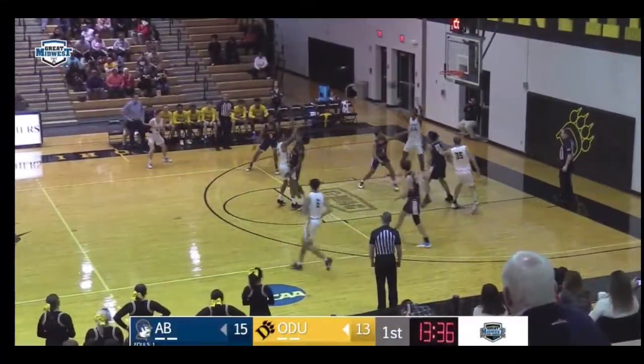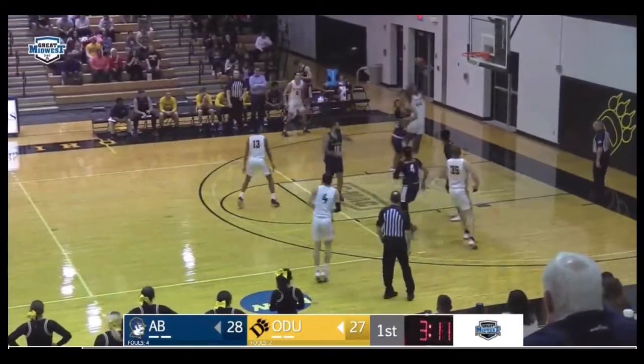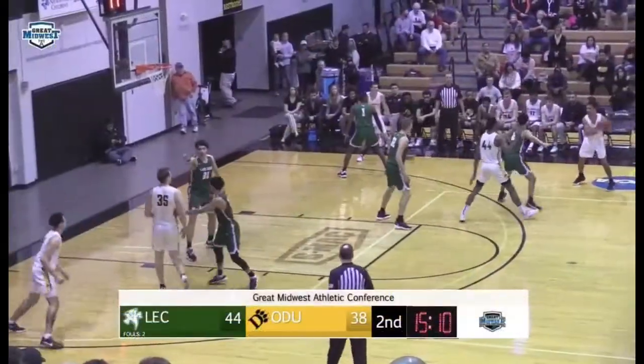Works his way to the foul line. Inside to Varents. Caught it. Turns Michael Scott in the left. To the foul line. Lobs down low. Varents out here to Michael Scott. Scott weaves his way to the top of the key. Goes inside to Varents. Hassan hands it off to Michael Scott.